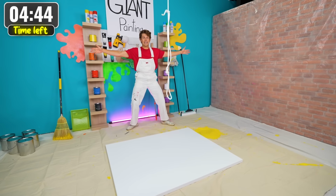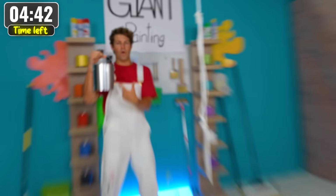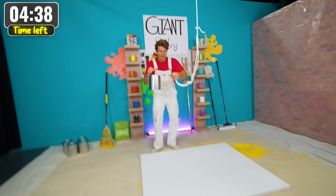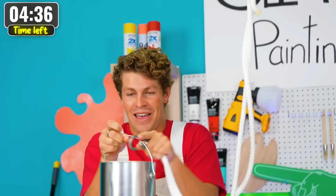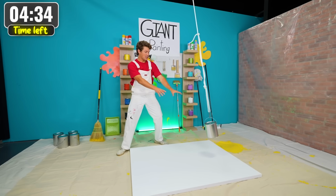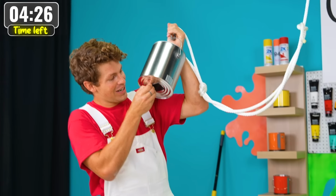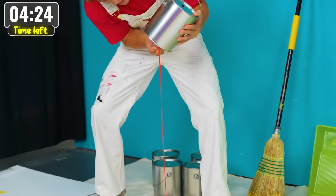Let's begin. First color we're going for is red. I've never done this. I'm terrified. I'm just gonna attach the paint bucket to this rope. When I swing it and the paint's falling, it should make the coolest pattern you've ever seen. Let's do it! When I remove this piece of tape, the paint will start flowing. Here goes nothing. Here we go. There's the paint!